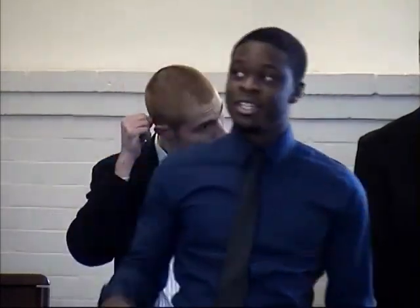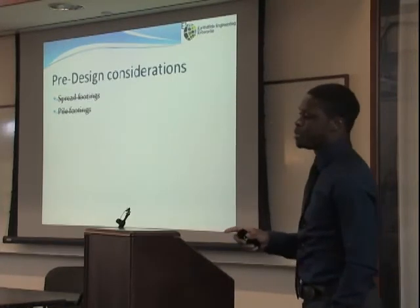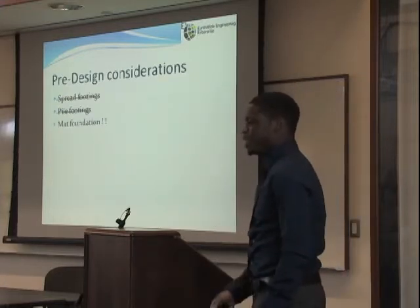The first thing I considered was doing spread footings, but we actually had 18 columns in our restaurant. So when I started designing the spread footings, I noticed that the bases were really close to each other, so I ruled that out. The next thing I looked at was the pile footings because of some subsurface conditions. I'll get into that in a second, but later on we decided that that wouldn't be the best bet. So, mat foundation it was.